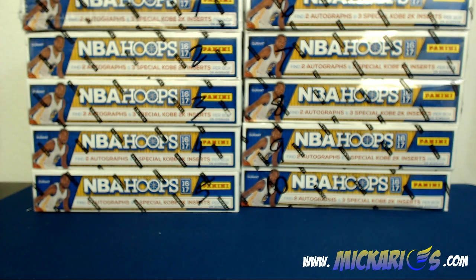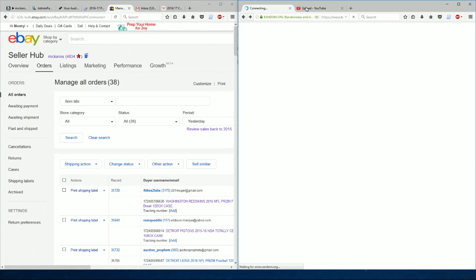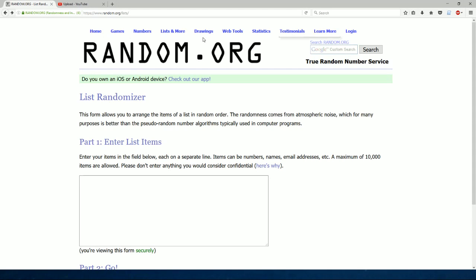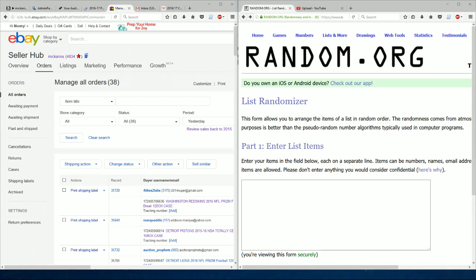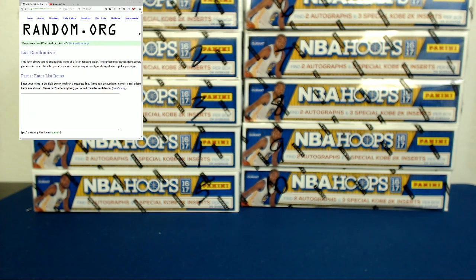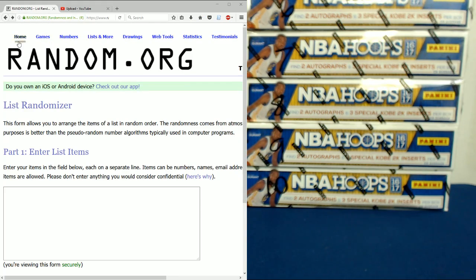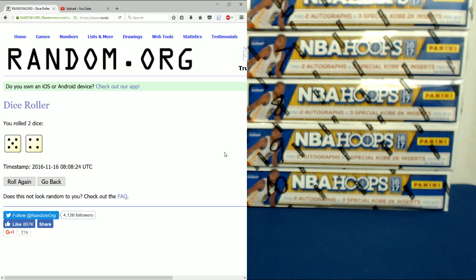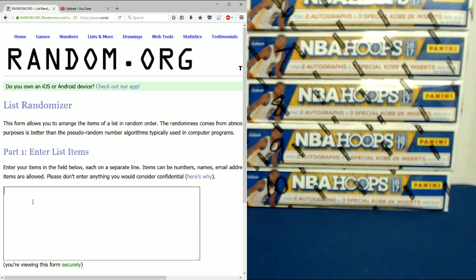So we'll randomize the boxes from 1 to 10 on random.org here. Okay, screen capture the random screen. All right, there we go. Let's roll the virtual dice, see how many times we randomize here. We'll reroll if snake eyes. So we'll use this for all the randoms. We'll random for the boxes, and then we'll random for your teams, guys, after this. So we're going to go 9 times in the random. This is going to be boxes 1 through 10.